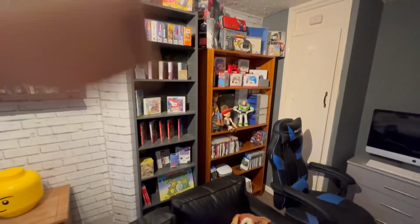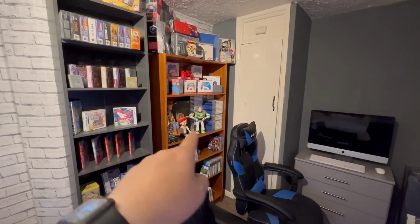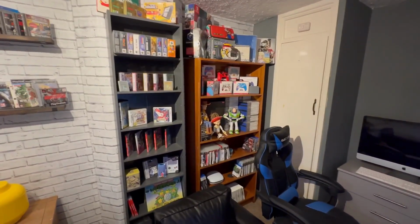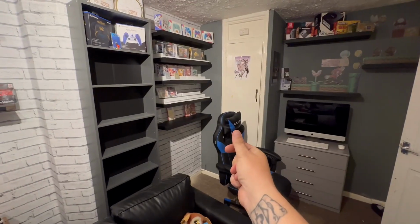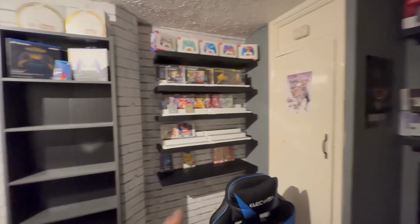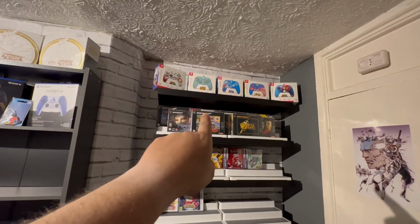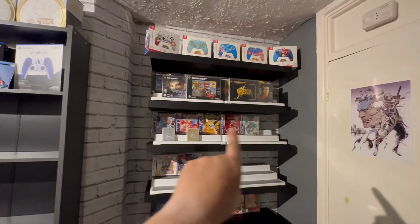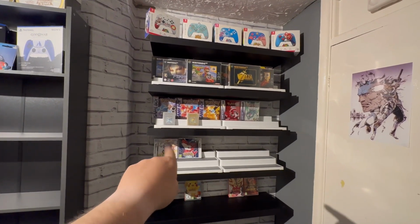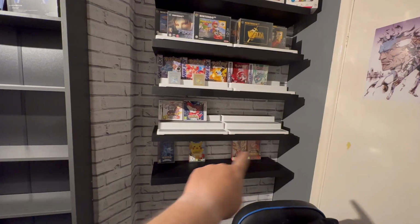So first thing to do, I've got to empty all these off and then get that bookcase into my daughter's room. So without further ado, 1, 2, 3, and there we are. So I've still got a lot of sorting out to do, but I've got some shelves in now. Switch controllers, N64 games. This is going to be my Pokemon collection now, so it's going to be Game Boy, Game Boy Advance, DS, 3DS, and then we're going to have the Switch.